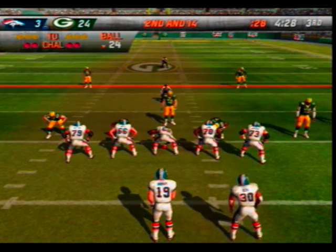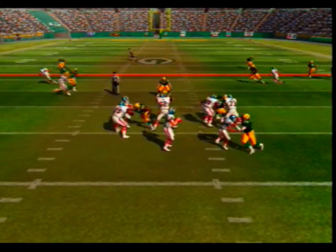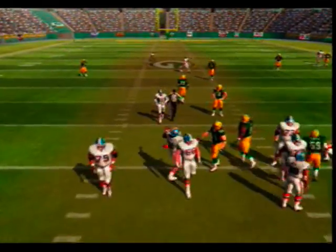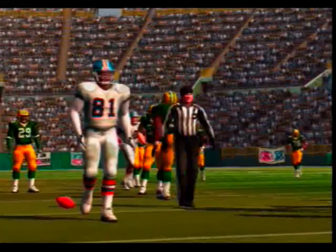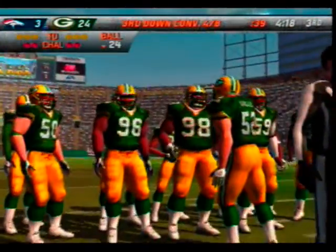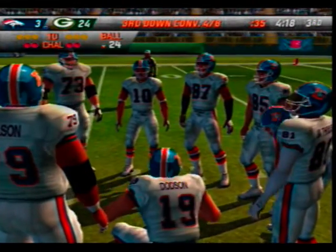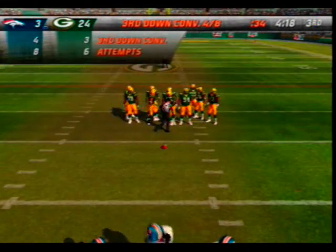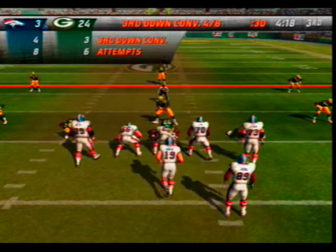Set. Here I go. Pressure coming. And the pass is incomplete. That short pass is incomplete. It'll be third down now. Here's a look at the third down success rate of each team.